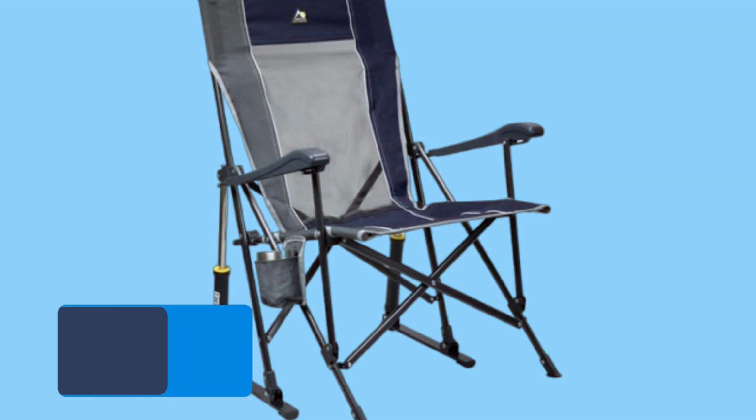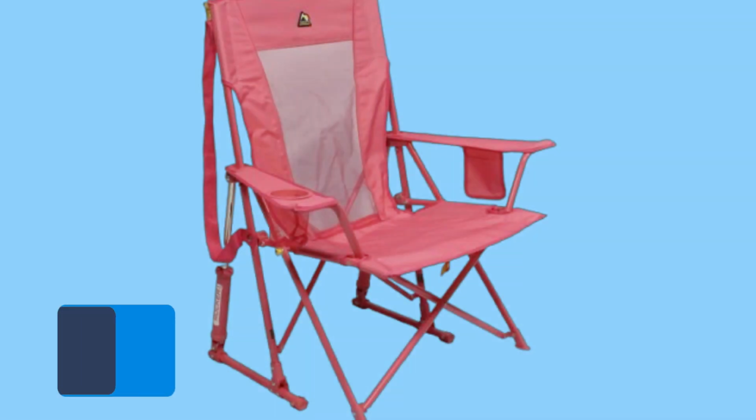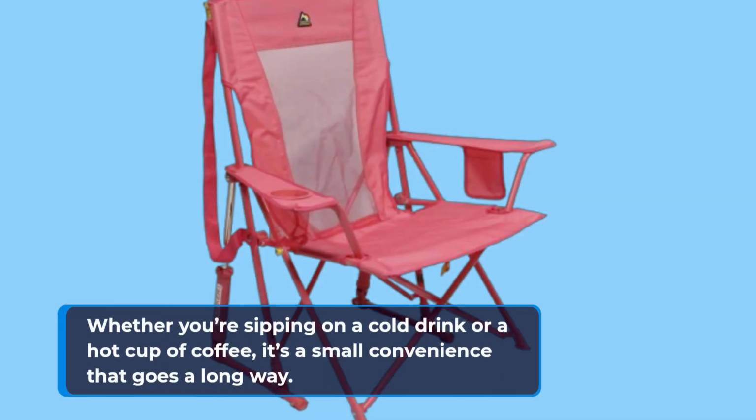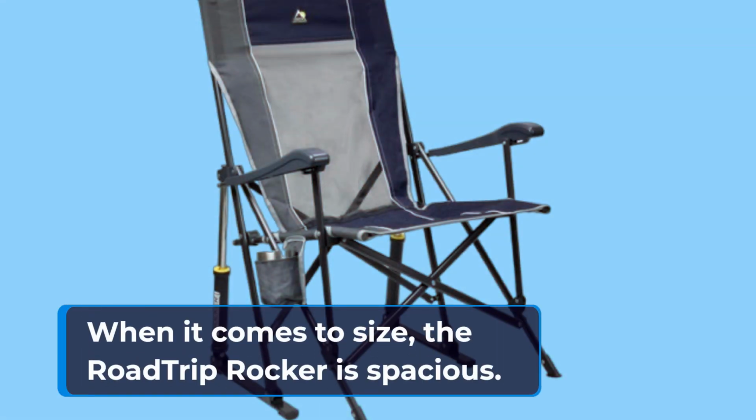The built-in beverage holder is another thoughtful feature, keeping your drinks close by, so you don't have to get up when you're in the middle of a relaxing session. Whether you're sipping on a cold drink or a hot cup of coffee, it's a small convenience that goes a long way. When it comes to size, the Road Trip Rocker is spacious.